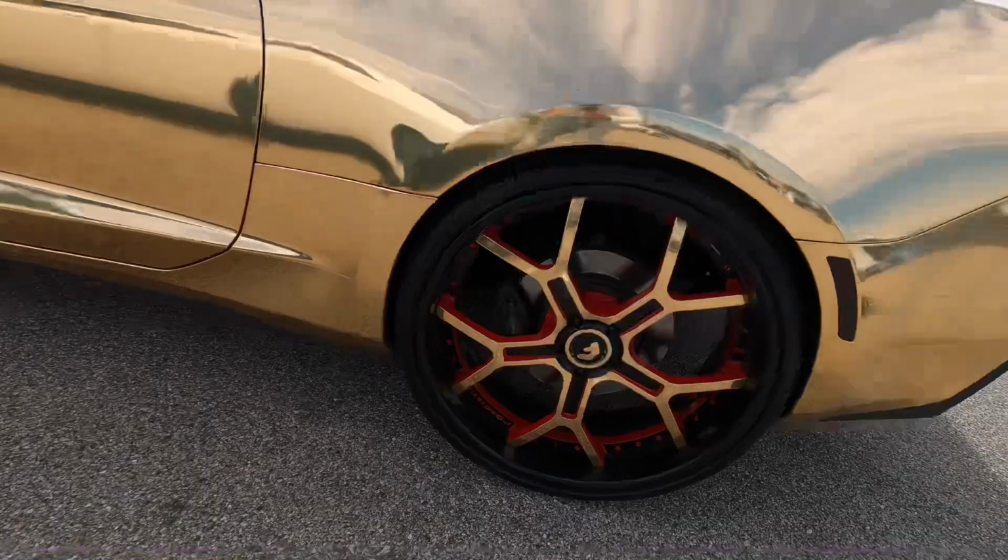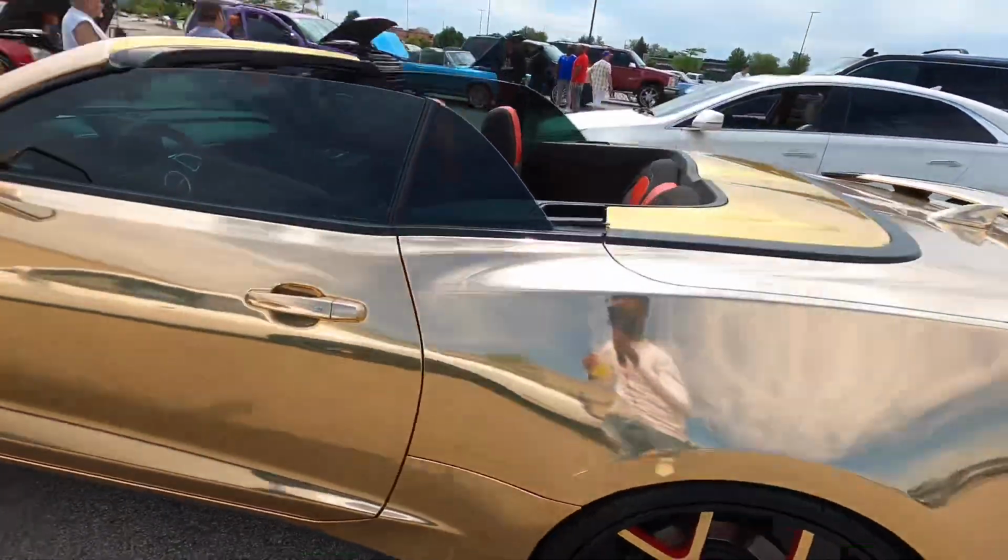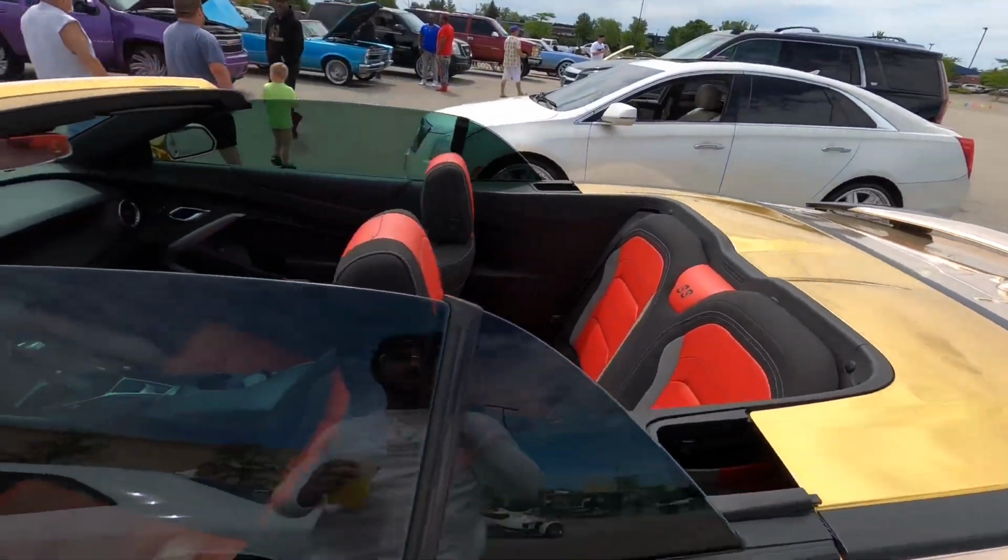4G, sitting on the 4Gs. You know what I mean? Bro got the red interior.